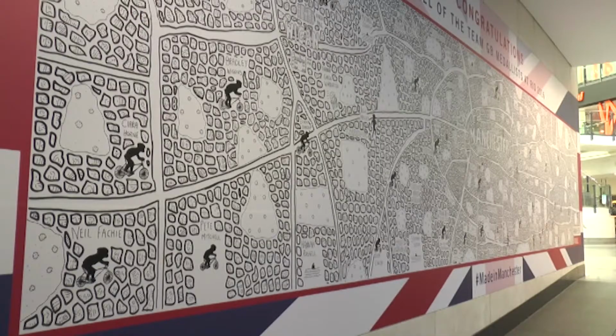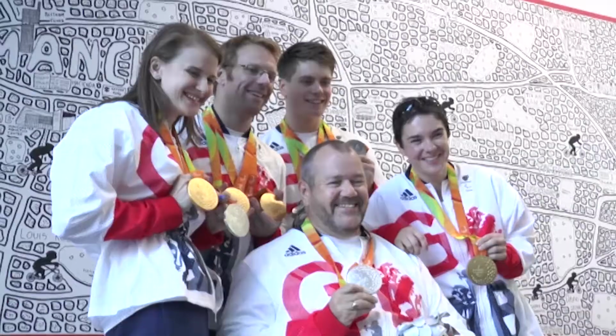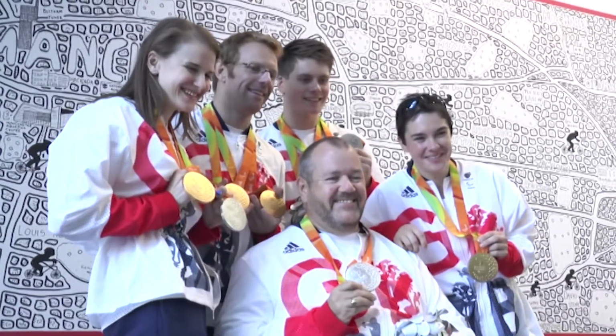The centre has teamed up with local artist David G to illustrate a giant mural celebrating over 70 Made in Manchester medals at Rio 2016. So I kind of put together an idea in my head of placing them on a map where they kind of lived, trained, were born. There was plenty of medals on show at the grand unveiling.